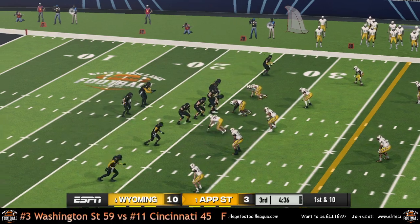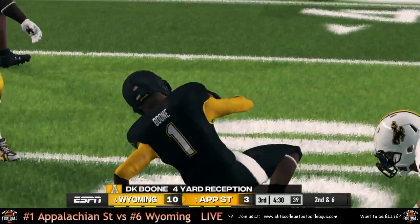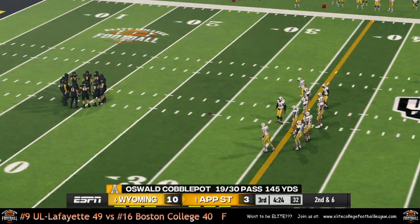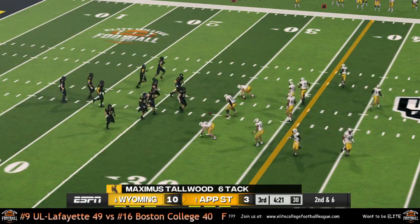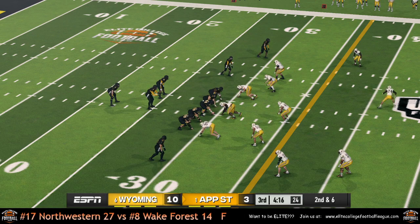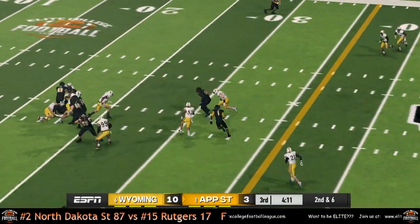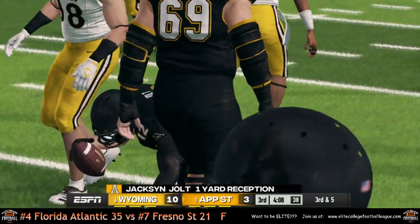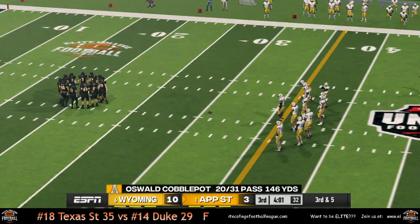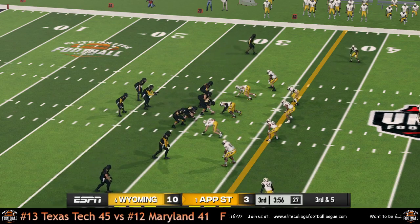Wyoming's defense needs to change something to get a stop. Yeah, just about anything, really. You don't want this high-powered App State team to catch fire. Yeah, I mean, that's an outcome I really don't want. And they get a 1-yard reception. Third and 5. Let's see if Wyoming can get a stop.